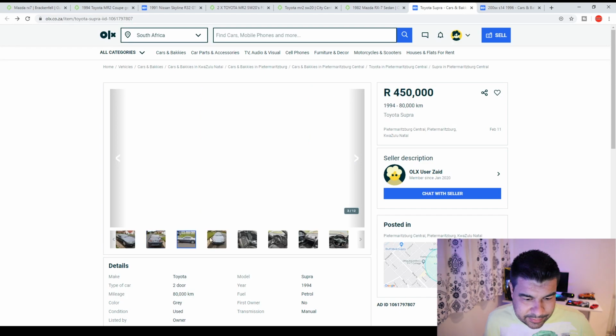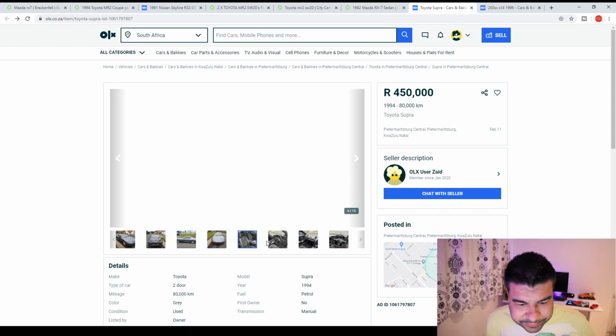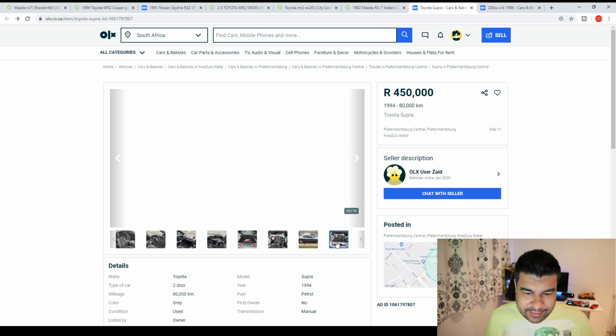OLX is bust. I don't know why I can't click. Oh my gosh, I can't click on all the pictures. Why do that tonight? I want to see the engine bay.